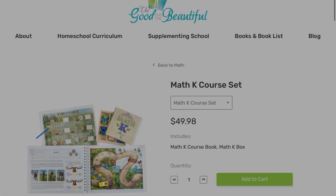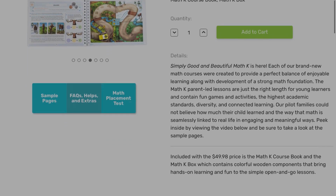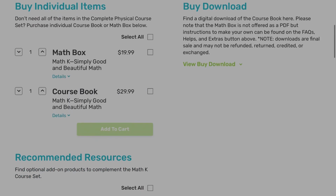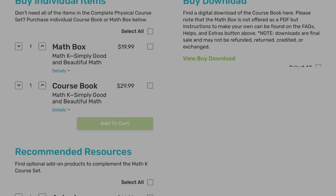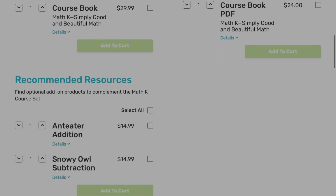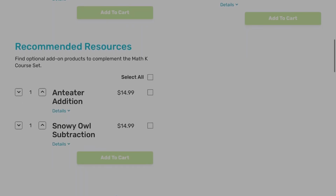Here we have the Math K course set. It's about $50. You can actually buy the items individually, the math box and the course book itself. You can also buy a digital download of the course book for $24. Although it is just a little bit cheaper, you are going to have to print it out yourself. However, you will have the PDF for future children if you want to use this over and over again.